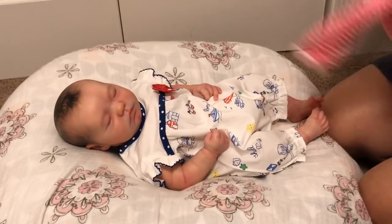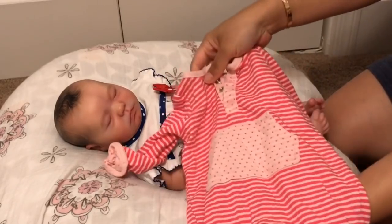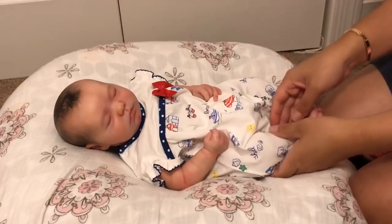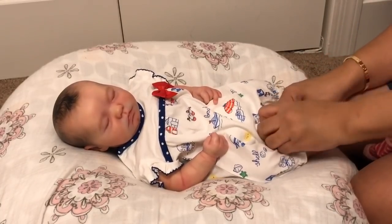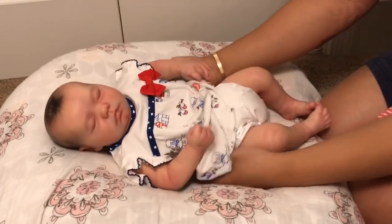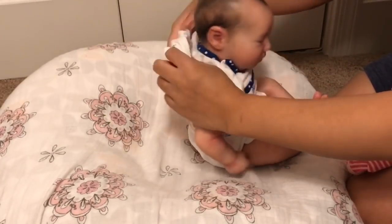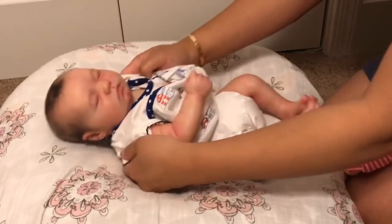Anyway, I'm going to change Zoe. I'm going to keep chatting about this, but I'm going to change Zoe into this really cute little sleeper, just because the weather's starting to cool down, and I feel like I need to put them in things that are just a little bit cozier. And gosh, Halloween feels like it's right around the corner too, so I feel like I should probably at some point really think about dressing the babies for Halloween.